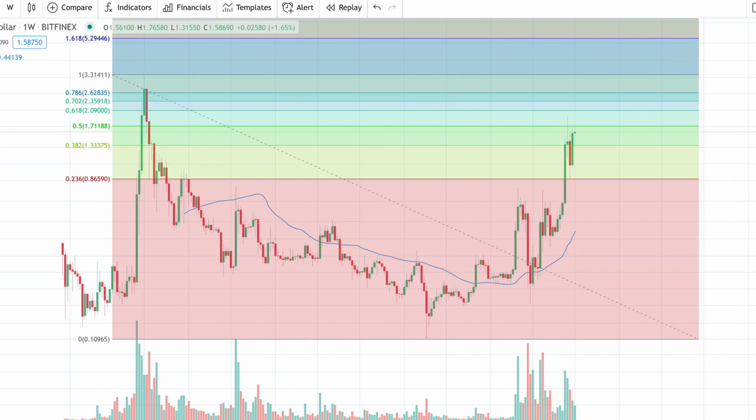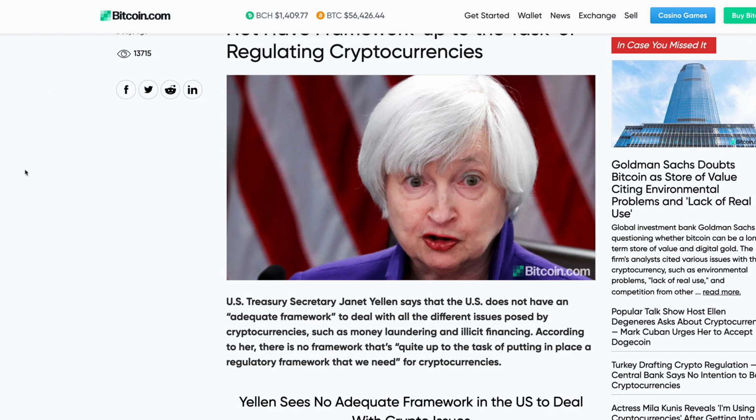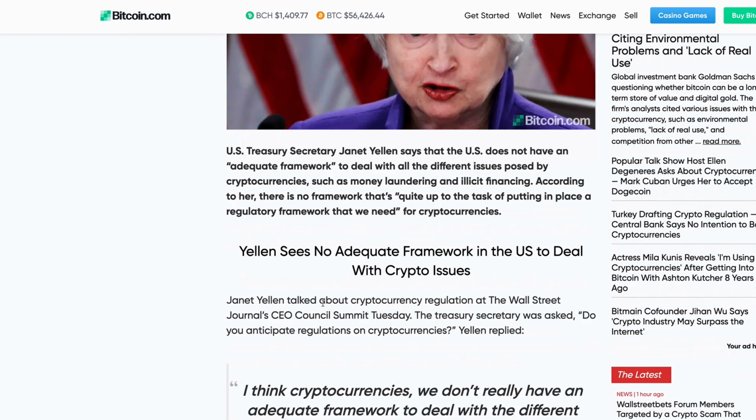And so as XRP price is meandering about, there have been some new developments with regards to the crypto world. This from BANKXRP. Now, this doesn't sound positive. U.S. Treasury Secretary Janet Yellen says that the U.S. does not have an adequate framework to deal with all the different issues posed by cryptocurrencies, such as money laundering and illicit financing. According to her, there is no framework that's quite up to the task of putting in place a regulatory framework that we need for cryptocurrencies.